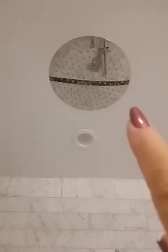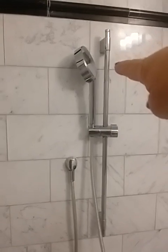I don't even know what all this stuff is called. I would just love to have that one. Or this one. I would love to have this one because this one comes off, and you can rinse your back and private areas that you just can't reach when it's up there like that. But that has a nice stream to it. And this just falls right on top of you and it's just magnificent.